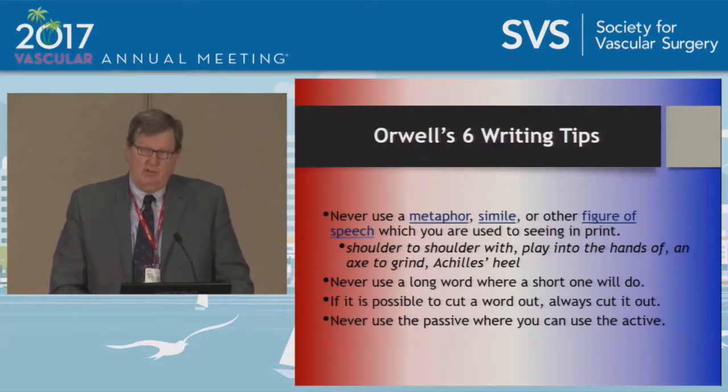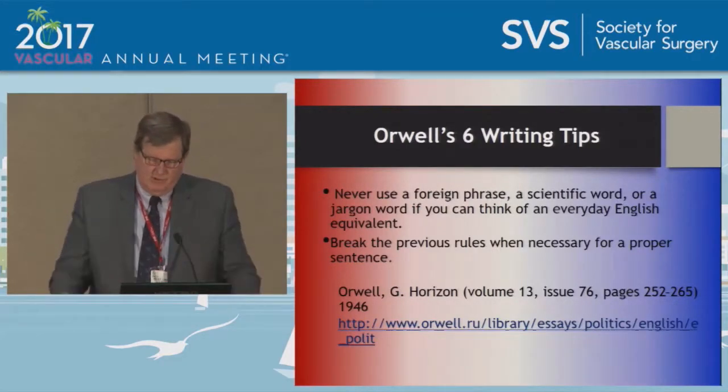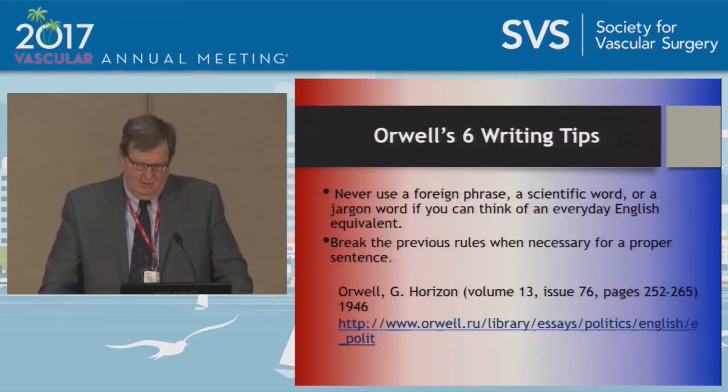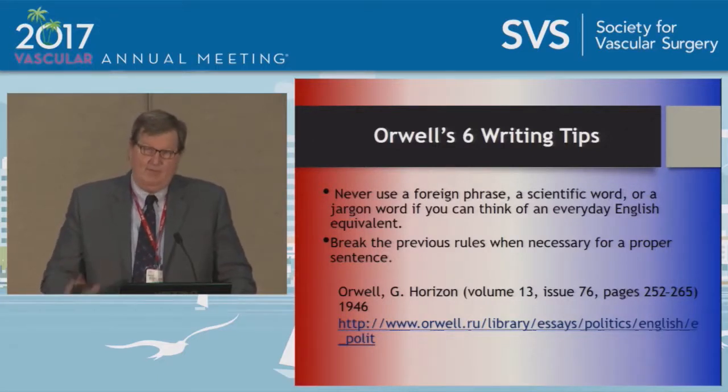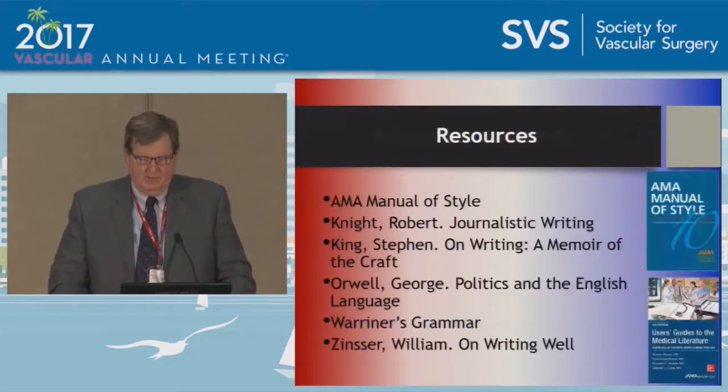And when you can, always use the active rather than the passive tense. And then never use a foreign phrase or a scientific word when a simple one will do. And if you need it for the quality of a paper, it's appropriate to break the rules, but only if you think it enhances it.